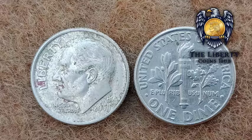And what collectors have discovered about this particular coin proves that even the most sophisticated minting operations can produce errors that defy logic, defy explanation, and create coins worth absolute fortunes. And in this case, we're talking about a 2000 D Roosevelt dime that has been reliably valued at $85 million, making it one of the most valuable coins struck in the 21st century and a holy grail for collectors who specialize in modern mint errors.